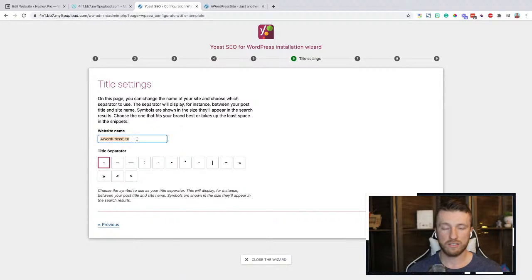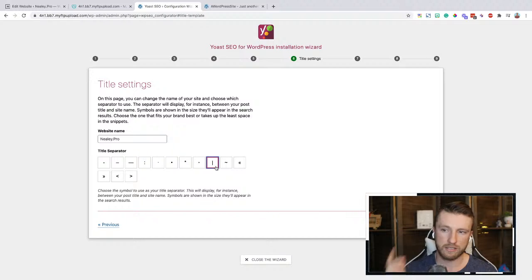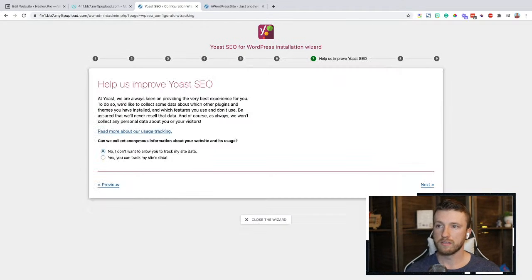Title settings. So the website name will preset whatever's in Settings, then General, that site title. You can also change it and customize. Make sure your site name is in here. You can update your title separator, whether you want a dash, an arrow, a dot, an asterisk, whatever it is. I usually like this little pipe symbol here for my separators.